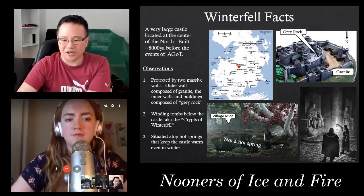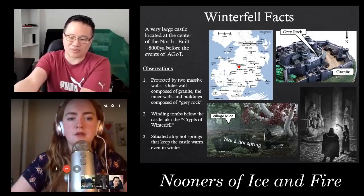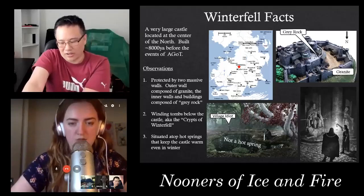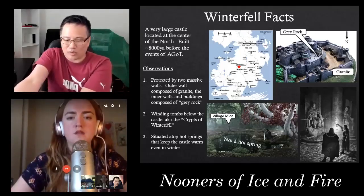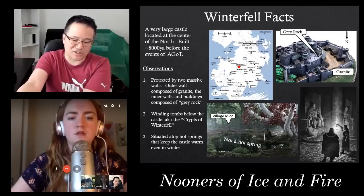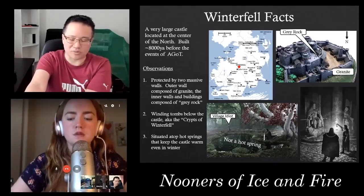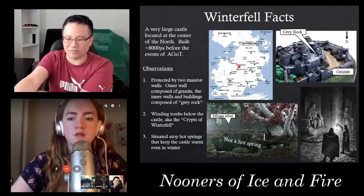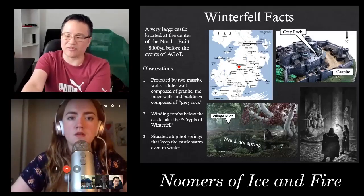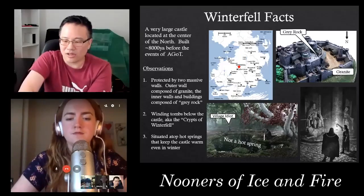And lastly, Winterfell, the castle itself, is situated atop hot springs that keep the castle warm even in winter. So there's some kind of plumbing system that Winterfell has that takes advantage of the hot circulating waters that keep the walls heated up, and the floor is probably heated up as well during the wintertime, making it a pretty nice place to live, even if the rest of the North is pretty cold.